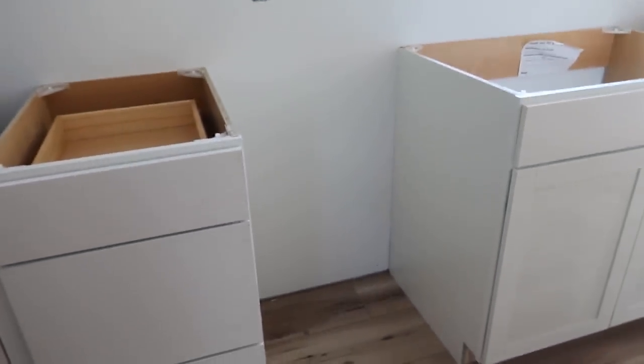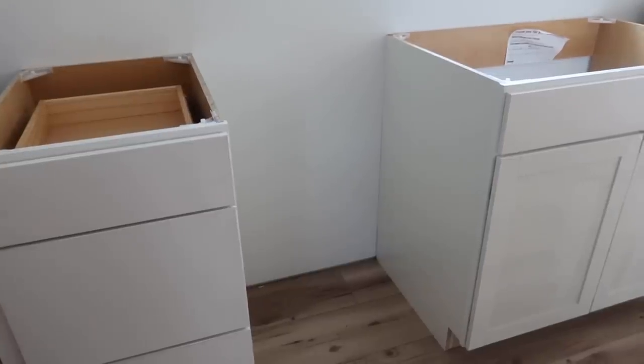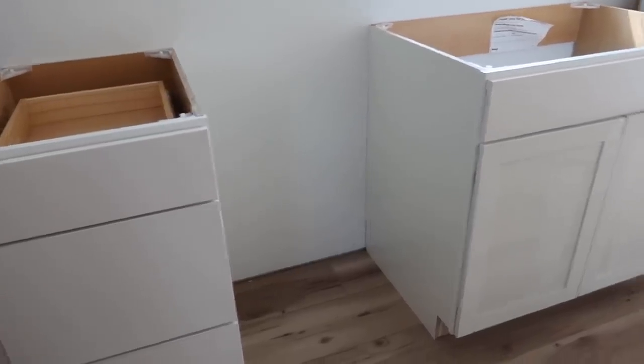This is where we need the 12-inch cabinet. Let's see. Dishwashers are still on back order, but they're supposed to be here next week, so that's good. And this is where another dishwasher will go. And then the other cabinet, this is one that we'll pick up tonight. But exciting things are happening.